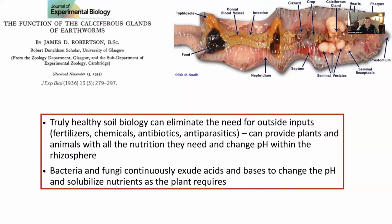And so truly healthy soil biology can eliminate the need for outside inputs and can provide plants and animals with all the nutrition they need, and can actually change the pH within the rhizosphere. So these bacteria and fungi continuously exude acids and bases to change the pH and solubilize nutrients as the plant requires. And this is all in exchange for plant root exudates, essentially.